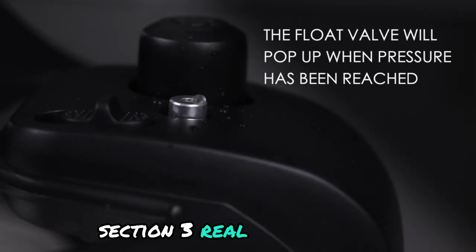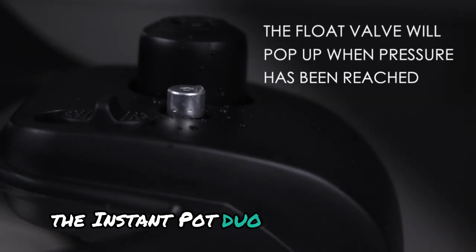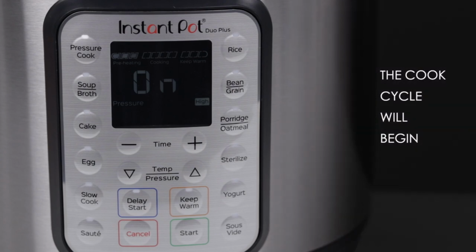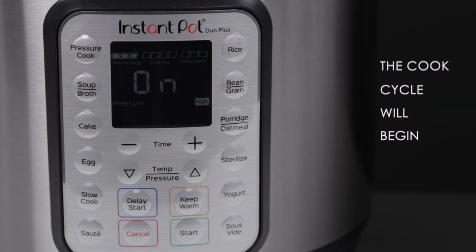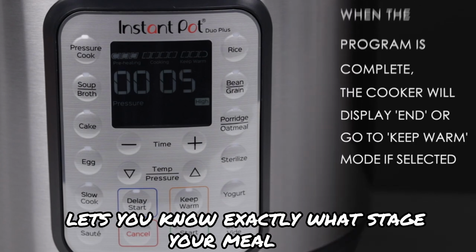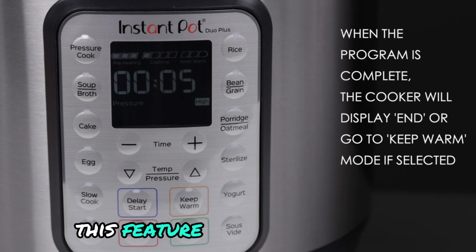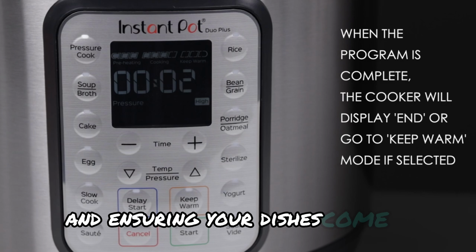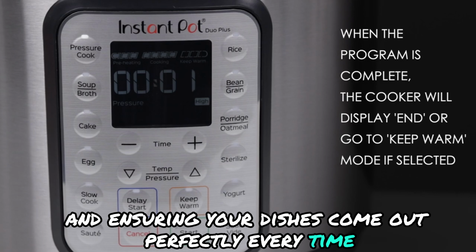Section 3, real-time feedback. The Instant Pot Duo Plus offers real-time feedback with its easy-to-read display. The full cooking progress bar lets you know exactly what stage your meal is at. This feature is incredibly helpful for planning your cooking time and ensuring your dishes come out perfectly every time.